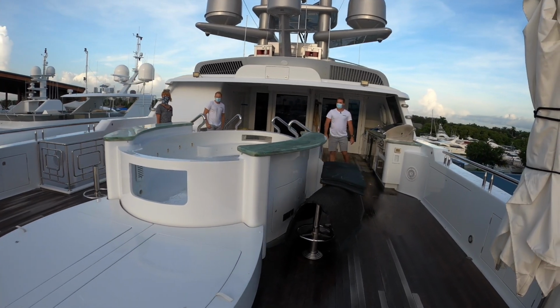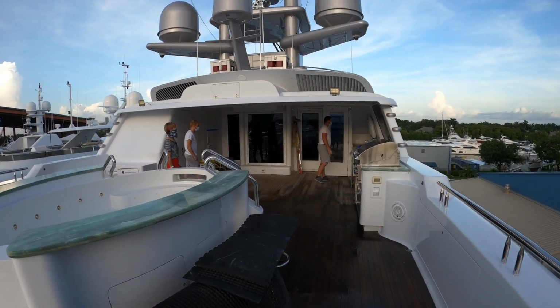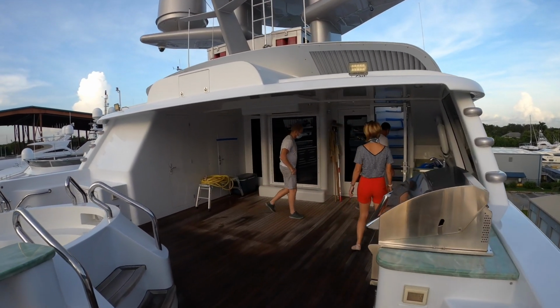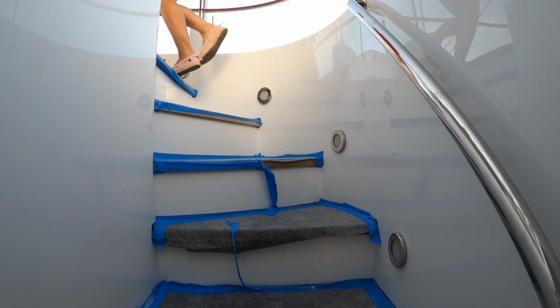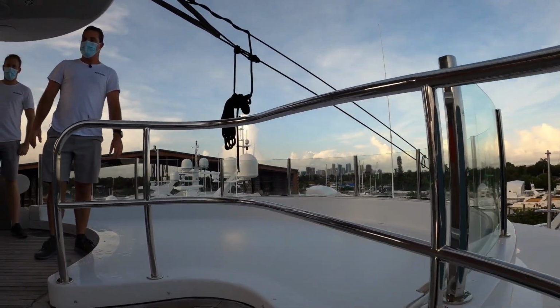Look how high up we are. I do think you should take a picture of this up here as well. It really is quite a cool feature of the boat. Yeah. Go up. Go higher. Keep going up. Oh yeah, wow, cool. This is the crow's nest.